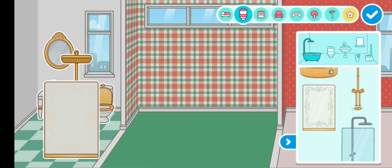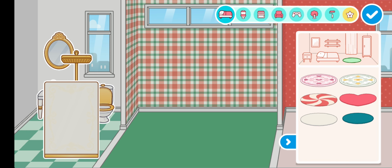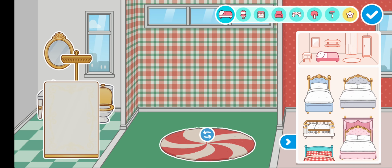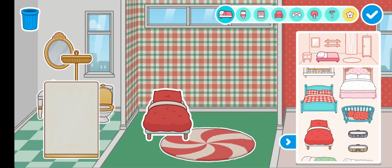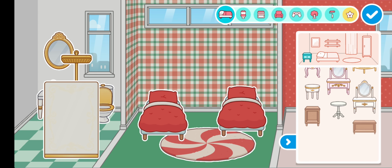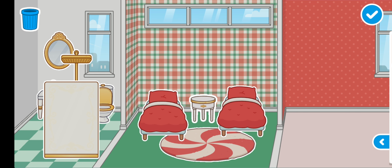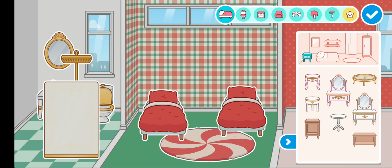This is the bedroom. Bedroom, and then a chair, a side table. Let's see, maybe this. No. How about a square one? Do we have? We don't have a square one.